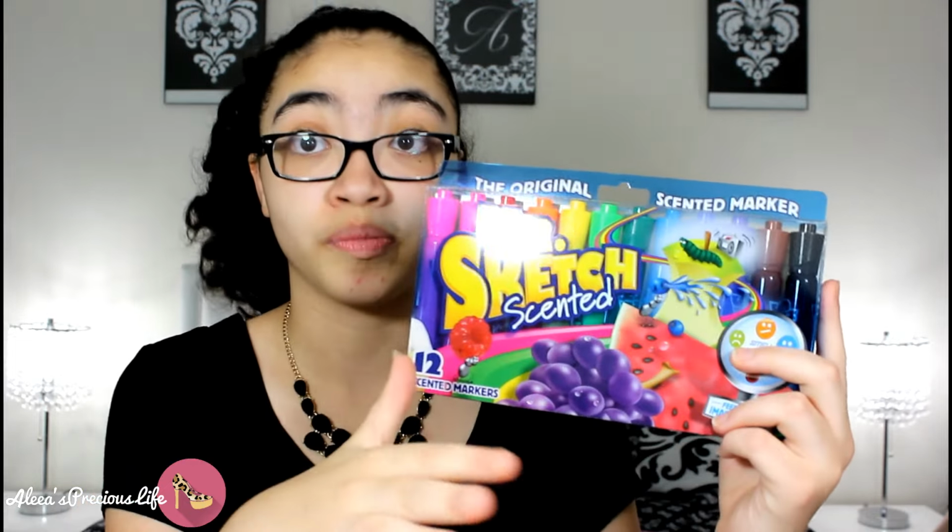So, I got y'all some Mr. Sketch scented markers. Now this is where my kiddish comes out because it smells and I really wanted to crack them open, but I'm gonna keep it under wraps. Keep it in the box, okay? They kind of look like highlighters, but they smell good, and they're like your markers, okay? So they have raspberry, watermelon, cherry, orange, banana, mint, apple, fruit punch, blueberry, grape, cinnamon, and licorice, okay? All right.